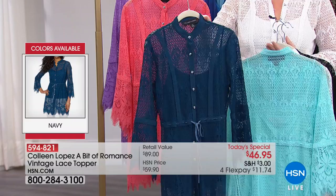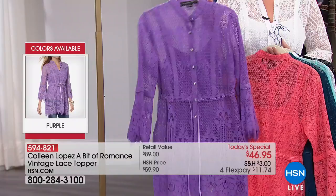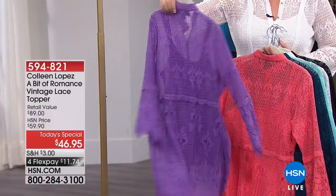Love that color. Coral is just going to perk you up. What a beautiful color for spring and summertime. So flattering. That's the coral. The purple has been a huge hit. Last time we presented this morning, this was getting very, very limited. So if you want your purple for $46.95, we still have all the colors.